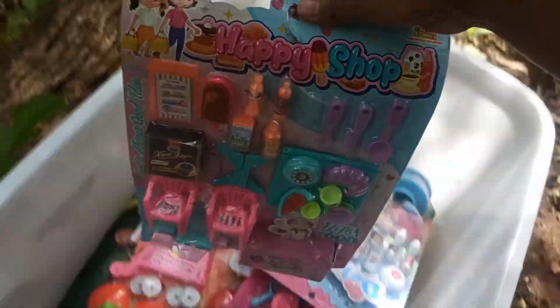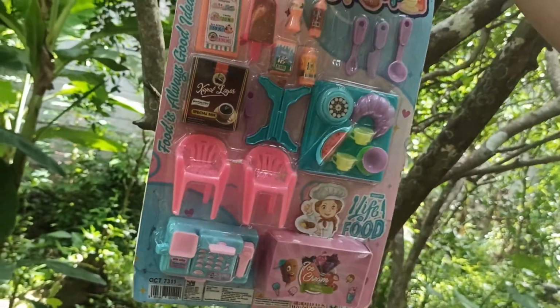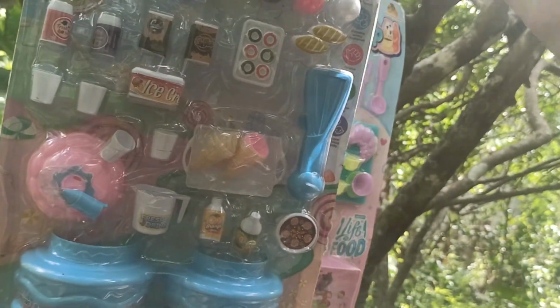Dining table, shop toys, and guest register toy. Very good toys. This is a birthday cake toys and donut miniature food.